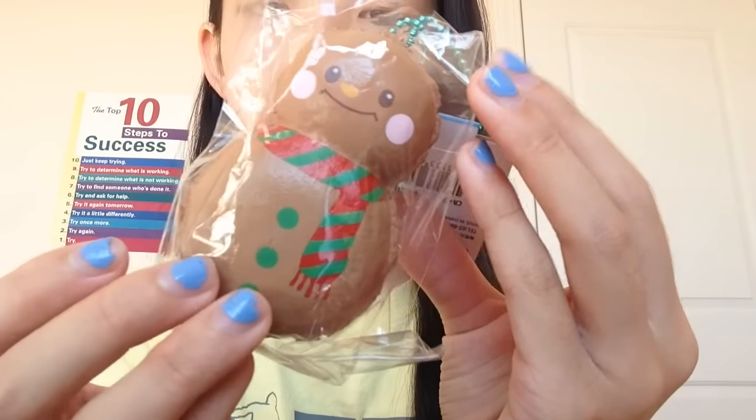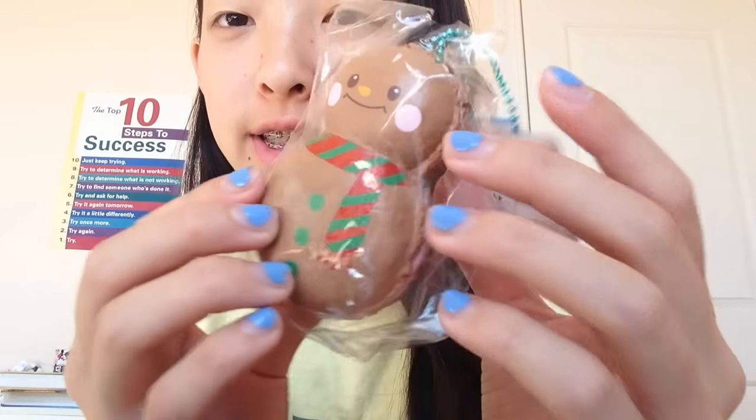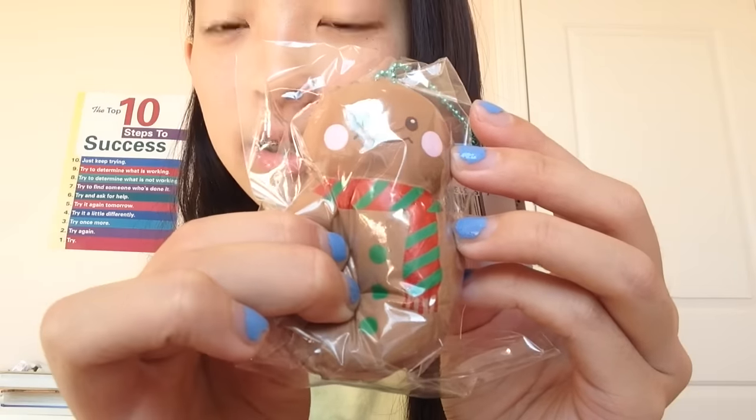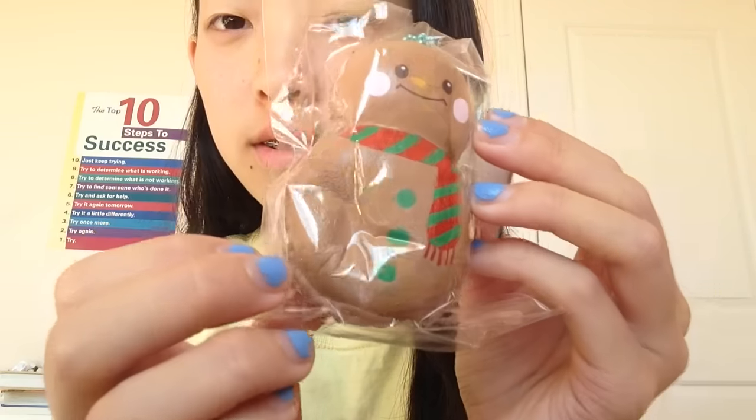I also have this chocolate design, and personally, this is like my favorite because, I don't know, it looks delicious. Like, I love chocolate. Finally, I have this Hello Kitty donut, and I'm sure you've all seen this, like on Instagram or YouTube.